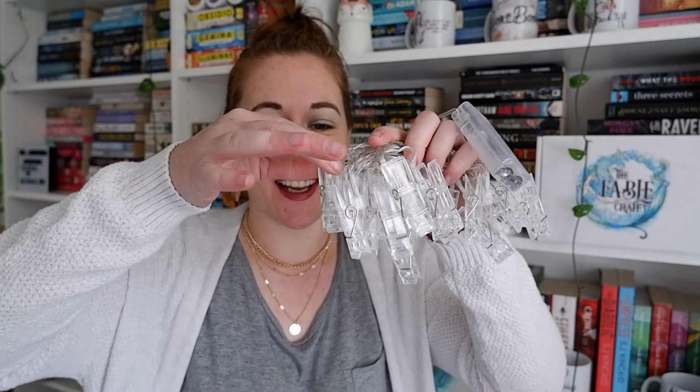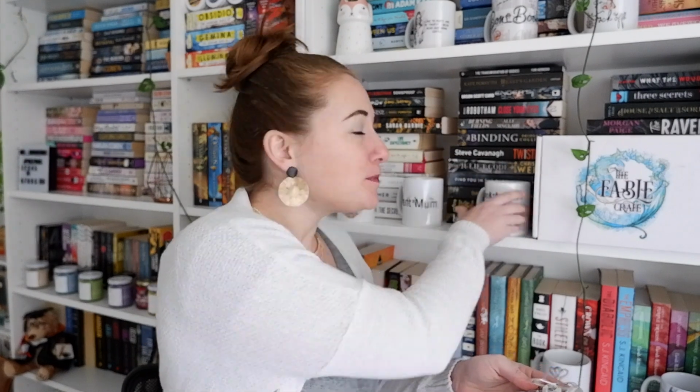Are these fairy lights that have pegs on them? Hold on. Yes, they are fairy lights that have pegs on them. Oh my god. I just had a total idea of how I can set this up in my new library. I can hang it across with my bookmarks on them. I've been wanting to know how to display my bookmarks. They're currently just sitting in a mug in my book cart. I can totally hang these fairy lights across my bookshelves.